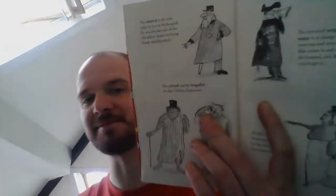This is the Admiral. The Admiral is the only sailor to live at the hospital. He was thrown out of the old sailors' home for being drunk and disorderly. These two are the Colonel and the Brigadier. They are also Chelsea pensioners. And then this is the one-eyed Sergeant Major, who is in charge of everyone and everything that comes in and out of the hospital. And don't you forget it.